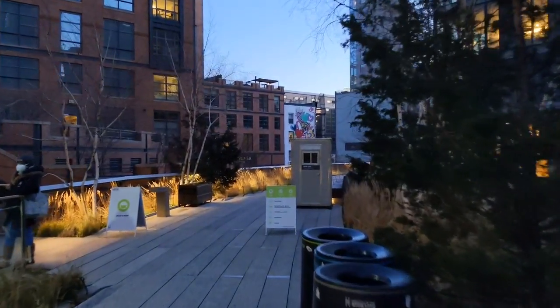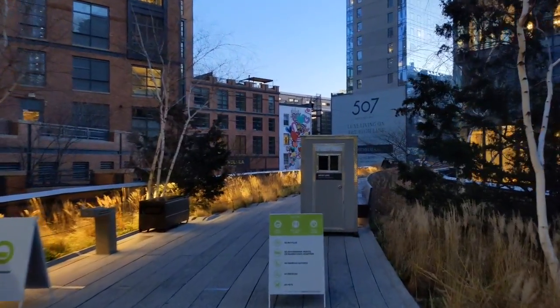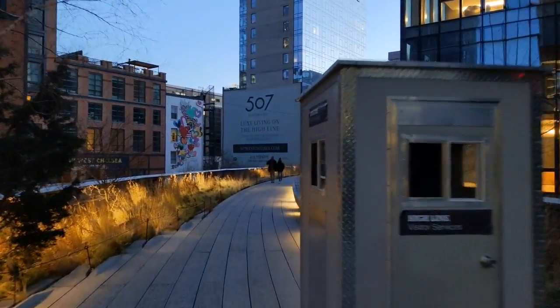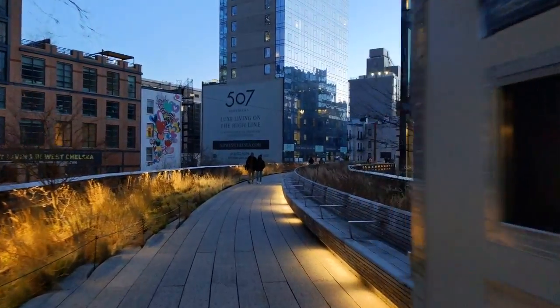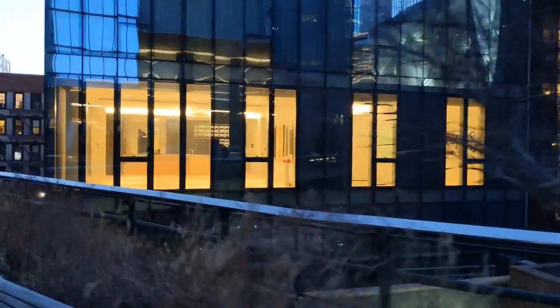This will be a fun video because I believe we're going to get a fun evening view of the High Line as well. One of the fun things about the city is the view is vastly different depending on what time of day you're walking. Now it's all lit up, really fun. And you get to see some more apartments from a different view at least.